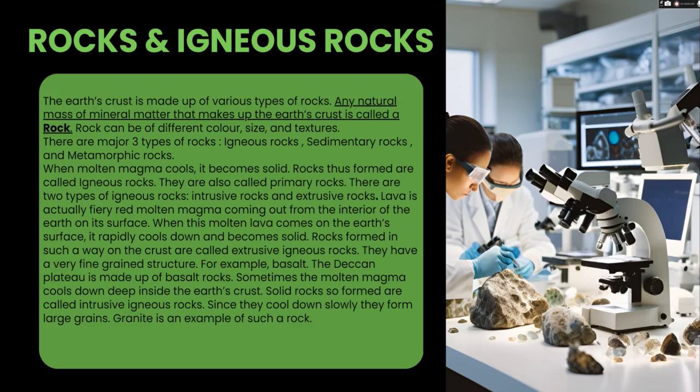When molten magma cools, it becomes solid. The rocks thus formed are called igneous rocks. They are also called primary rocks. There are two types of igneous rocks: intrusive and extrusive rocks.